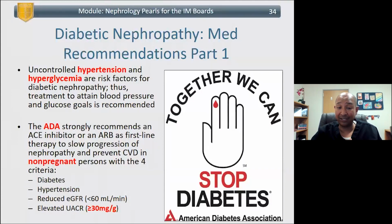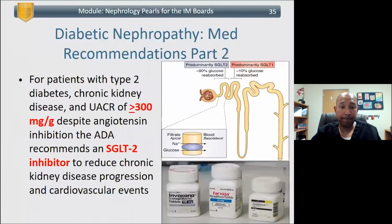Of course, you don't want to give an ACE or ARB to individuals who are pregnant. And the ADA believes this in people who are diabetic with hypertension, have a reduced estimated GFR less than 60 mLs per minute, and have an elevated urine albumin creatinine ratio greater than 30. So what's going to be the second recommendation after you give an ACE or ARB?